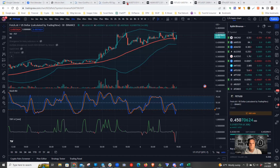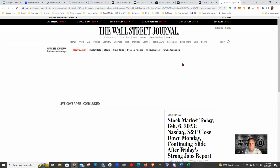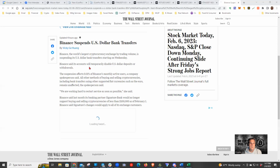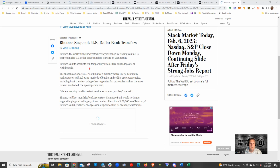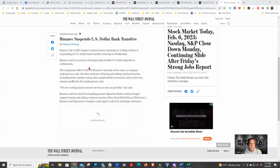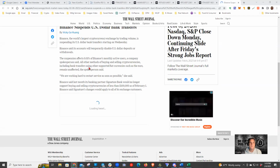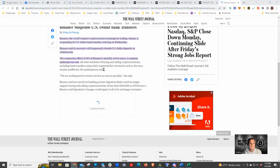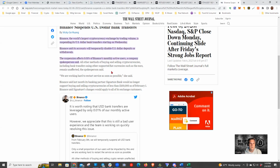Okay, let's look at Dennis's article. Okay, US dollar bank transfers. Okay, that's not the same as USDT. This is US dollar bank transfers, which doesn't surprise me. Yeah, but read the bottom. It's just for Binance.com.